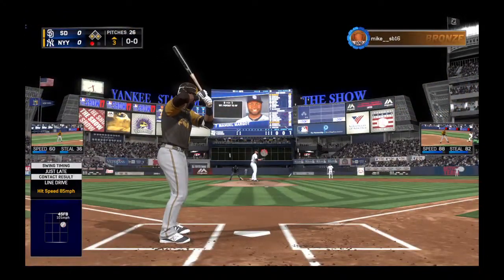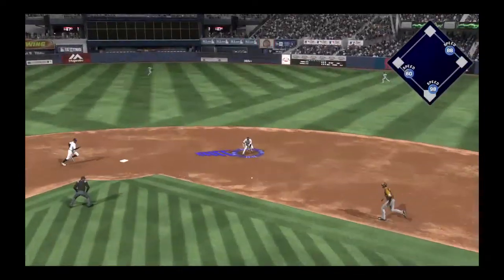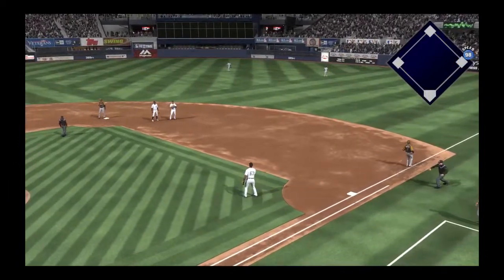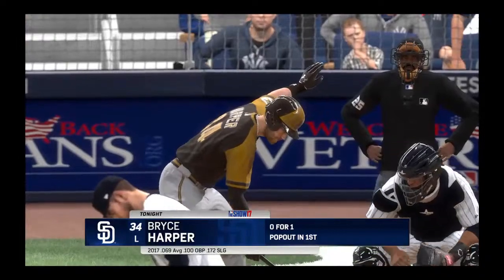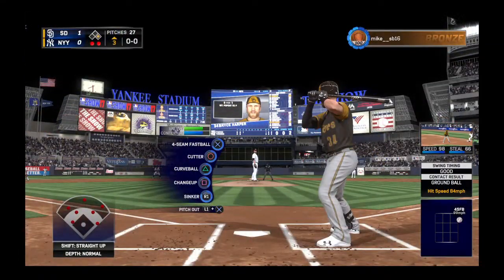Digging in for his second at-bat, Manuel Margot. 0 for 1 here in the early going. On the ground to second base. This could be 2. To second for 1. And a good save at first on the offline throw, so they just get to 1. Stepping in and ready for another shot, Bryce Harper. 0 for 1 for him here in this one.